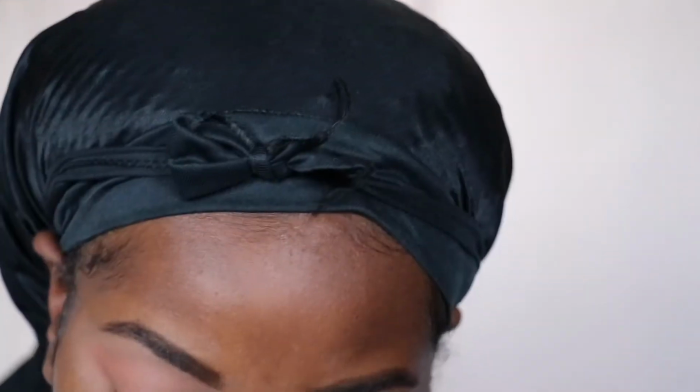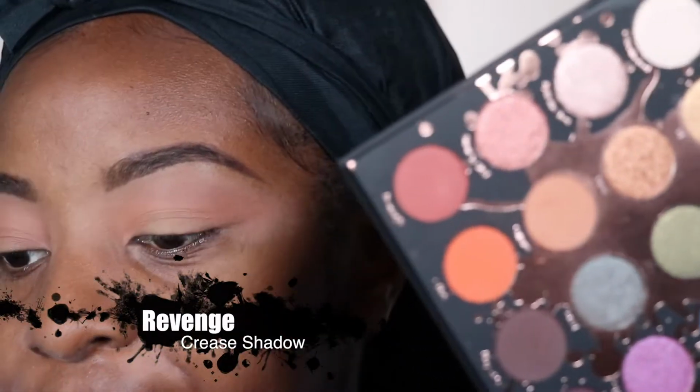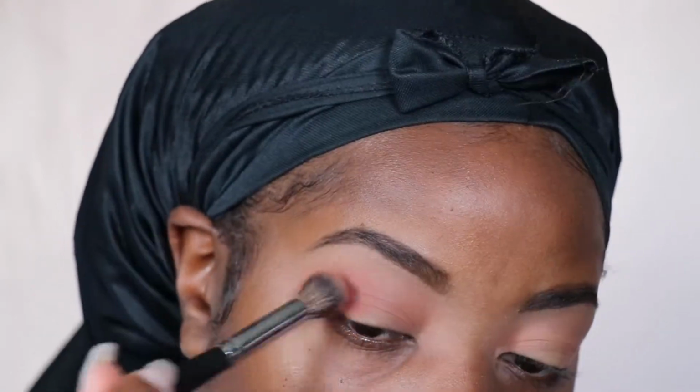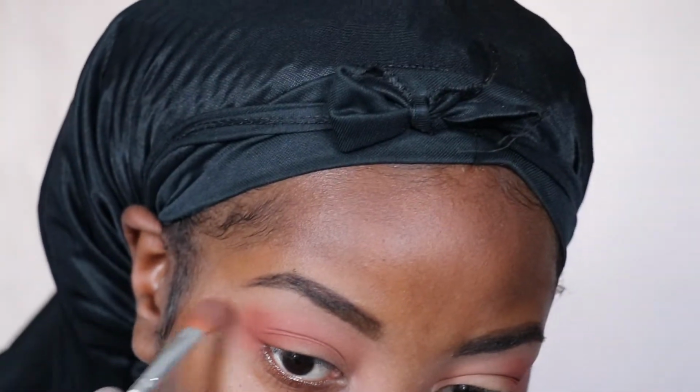Okay, so that's very nice. It blended really nicely. Revenge, which is this dark burgundy down here. I'm going to go back to that first blending brush and just go ahead and blend out the edges.